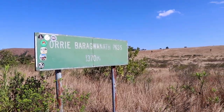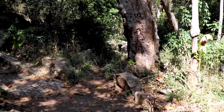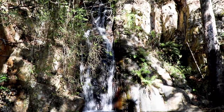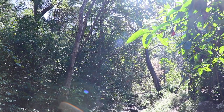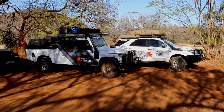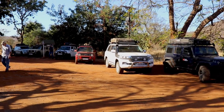After conquering the Orrie Barragwanath Pass and being greeted by amazing views, we headed down the other side of the pass and came across some beautiful waterfalls. After checking in at the Leydsdorp Hotel, we made our way to the bush camp where we were going to stay that evening.